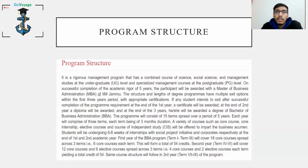The program structure. If you want to read all this, you can pause the video. I'll be telling you the basic points. You will be getting a BBA plus MBA degree on the completion of 5 years. And IIM Jammu is going to follow the New Education Policy 2020. So if you decide to leave the program after the first year, you will be awarded a certificate. If you decide to leave after the second year, you will be awarded a diploma. And if you decide to leave after 3 years, that is the completion of your BBA degree, you will be awarded a Bachelor of Business Administration, that is BBA. Like all the other IPM programs, this program will consist of 15 terms spread over 5 years, that is 3 terms per year of 3 months duration.